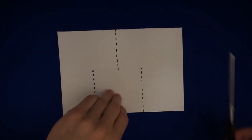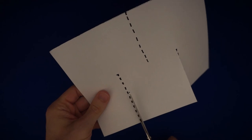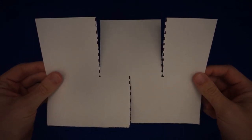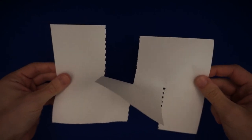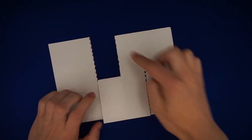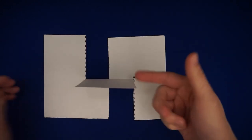So let's make those cuts now. And that should be your little mini paper illusion.